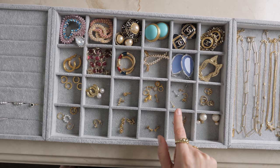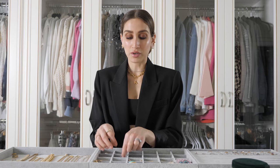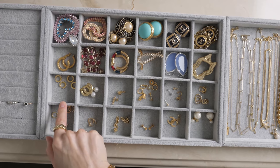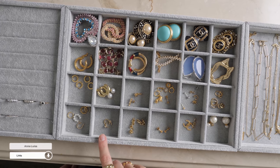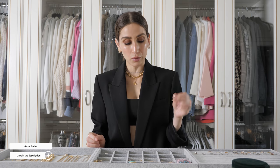Then as you can see, I have a lot of stud earrings. Studs and hoops are an essential in my collection because, like I said in the beginning, they're great for stacking and mixing and matching with different pieces in your collection. So I have hoops here, more hoops. This is another pair of hoops from Ana Luisa that just have this simple crystal on them that I also think are really cool.